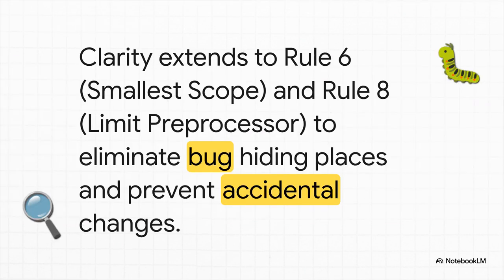And this whole philosophy of clarity, it just ripples through other rules. Rule 6, for instance, keeping variables in the smallest possible scope prevents them from being accidentally changed somewhere else in the code. And Rule 8, that one tames the C preprocessor, which is a really powerful tool that can easily hide complex logic and fool even the sharpest developers. Every single one of these rules is designed to drag potential bugs out into the light.